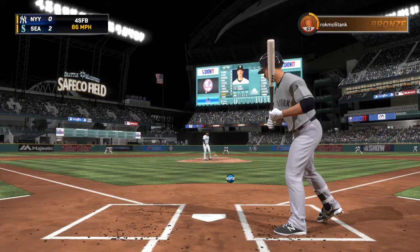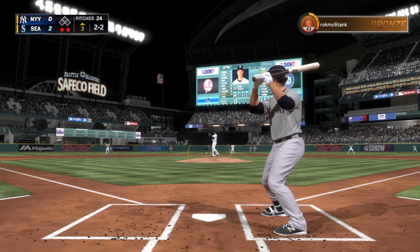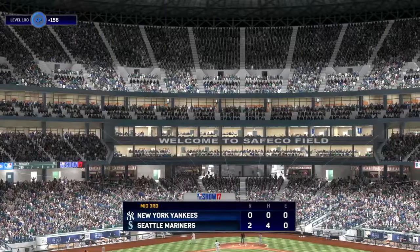And Headley's able to lay off there. He's got it back to 2-2. Here it comes. Got him swinging on the splitter that time, and with that, the side is retired.